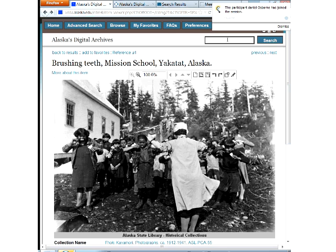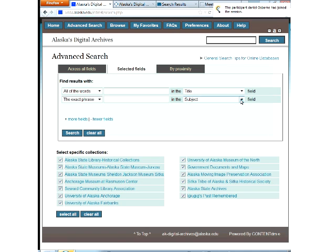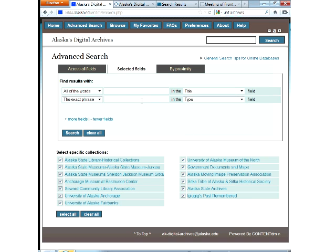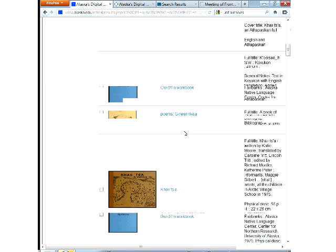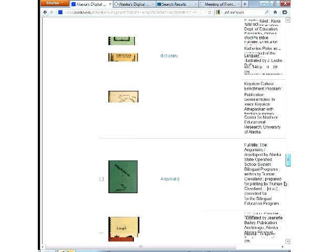I think I can just show you quickly. I'm just going to do a search on text, and better yet, let me show you an advanced search in this thing. Go to selected fields, material type, I think is down here. There it is. So in here, I'm not going to do an exact phrase. I'm just going to do a word, and that's reading from the type. And it looks like there are 400 items in here, and you can go through and see which are text-based materials.